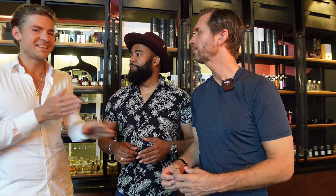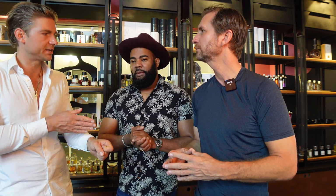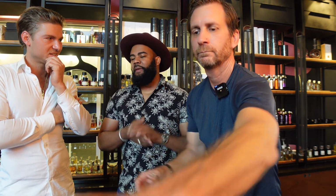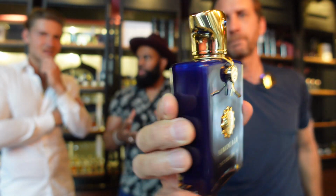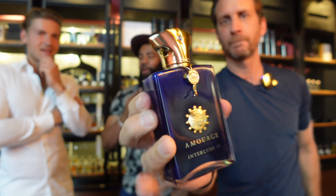It is better. So you would never ever go back to the original Interlude? Or is there anything that the other one does better? I think the only thing that the other one does better is project. This one is just as strong, but it doesn't overdo it. I love that perfume.